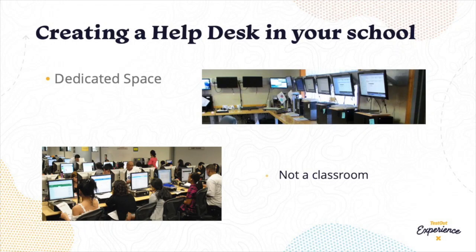It's my recommendation that you have a separate dedicated space. A help desk absolutely must have a dedicated space. You're going to have tools. You're going to need a place to put those tools. You're going to have equipment that people bring in. You're going to need a place to put that.